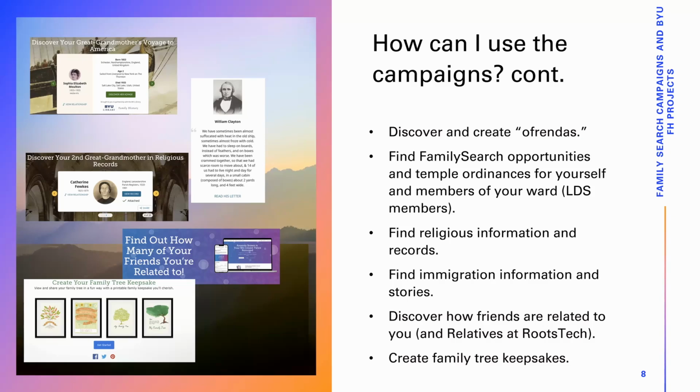and that's really fun to find out how many of your relatives are there and who they are. There's a little section on creating a family tree keepsake. You can print out a family tree that's one of those four right there right now. Those are the ones they have. So there's just a lot of really fun and interesting things. That's just a sampling. Here's a few more.